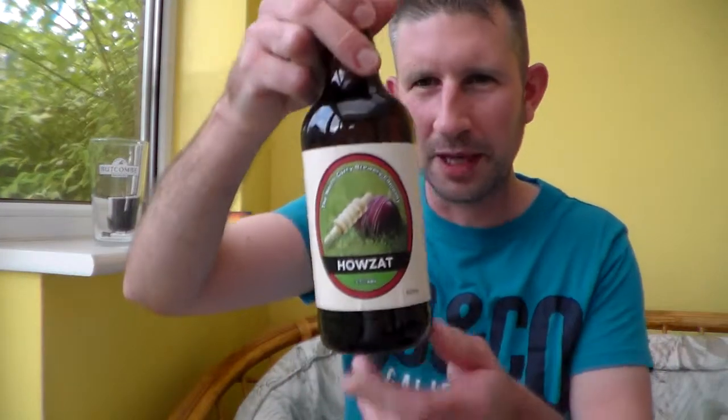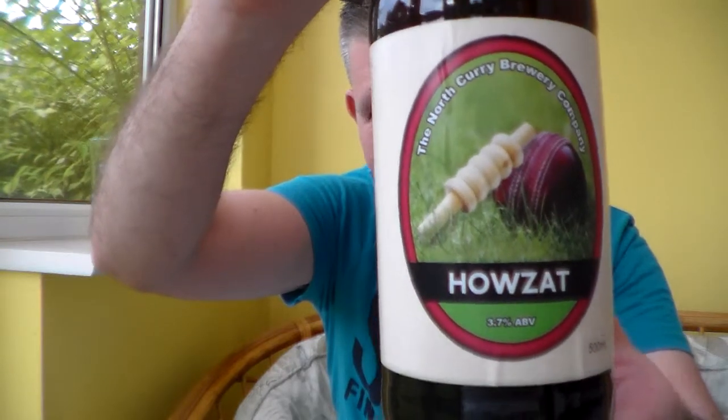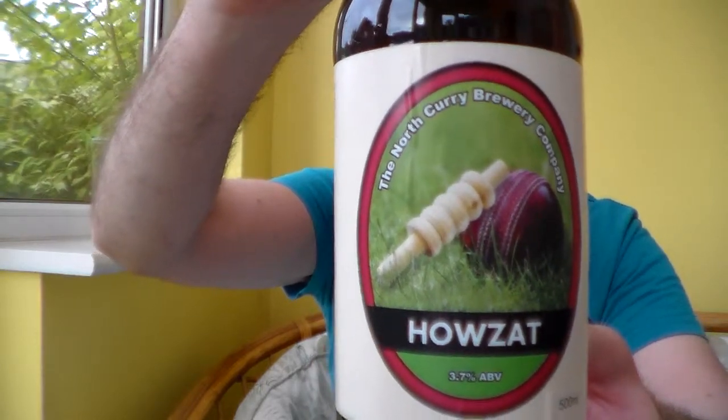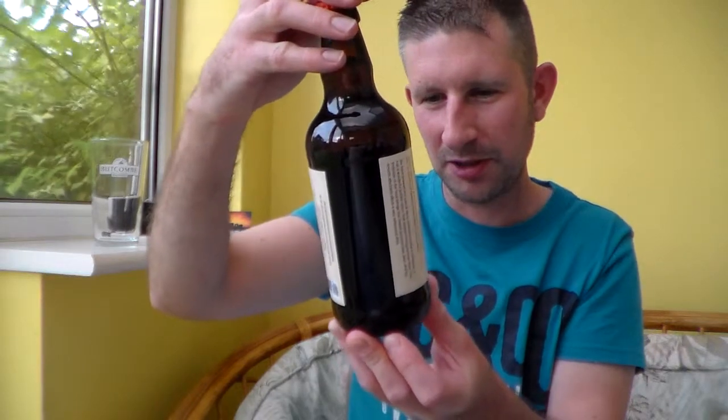I had a beer from this brewery a little while ago. I bought 3 of their beers, and it was absolutely flat as a witch's, well, you get the idea. The yeast hadn't worked in it, so I've whacked the last 2 in the airing cupboard, just to see if they'll bring some life into them.